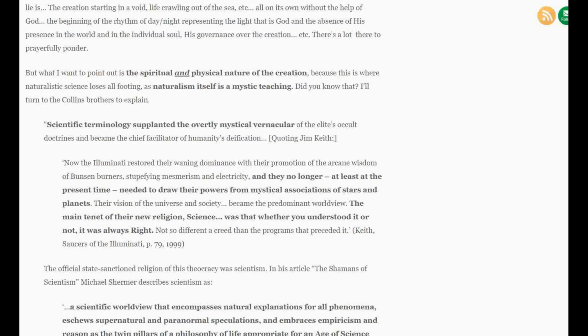But what I want to point out is the spiritual and physical nature of the creation, because this is where naturalistic science loses all footing, as naturalism itself is a mystic teaching. Did you know that? I'll turn to the Collins brothers to explain.